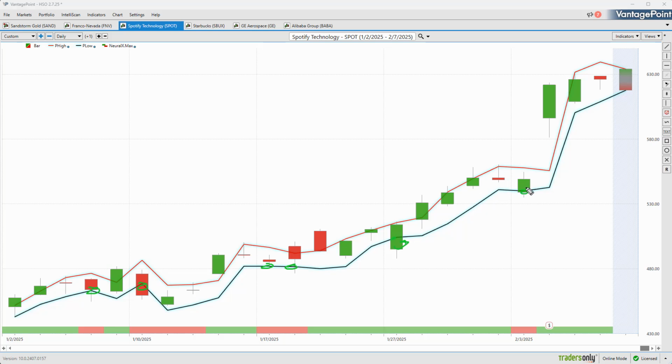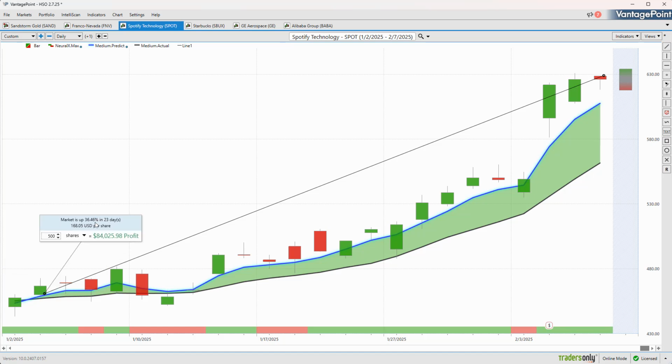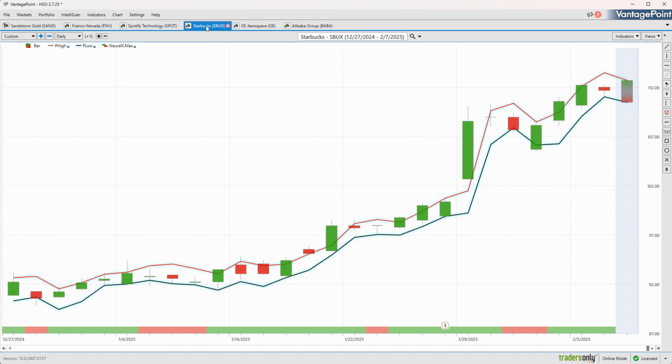So you see actually here the day before earnings, moving down to that predicted low, immediately getting bid up, and then responding to that event as the earnings report comes in, and we see shares going much higher. So this is getting a much stronger boost here. This week, shares up about 36% just in the past 23 trading days.